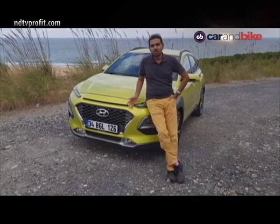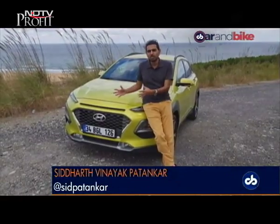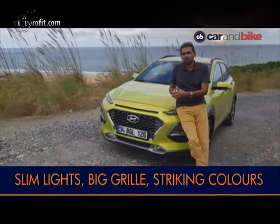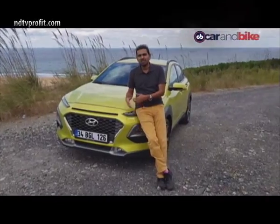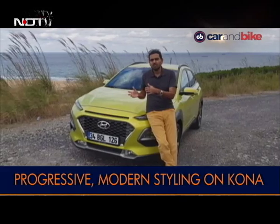Now the color of course works for me, but I have to say it also works for the segment, because that's what the Kona is trying to do. It's trying to be young, modern and new, and these bright colors kind of offset some of that nicely. The big cascade grille, the really slim LED headlamp and very exaggerated elements down here. I think that's the whole point of the new styling from Hyundai. You're going to see it on its future cars.